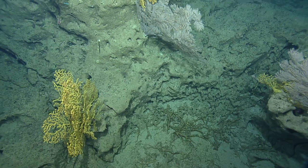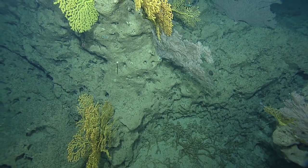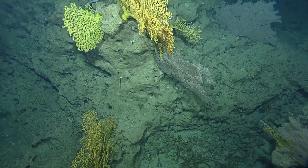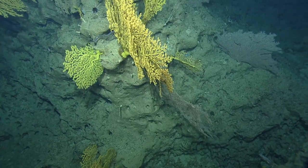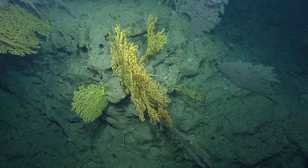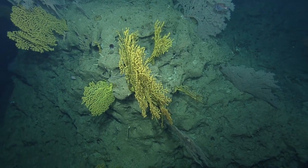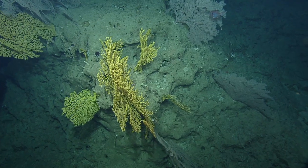And so on the seafloor there, is that dead coral stalks that we're seeing? It looks like it. Yeah, some dead coral hash material. I guess that makes perfect sense as they go through their life cycle, although I guess they can live hundreds of years, and some of these must be relatively old given their size.